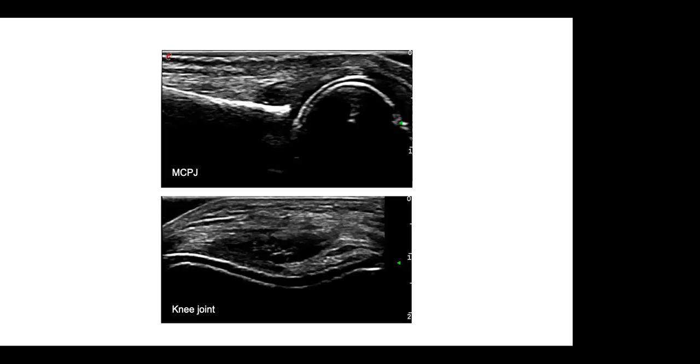So this is an example of an MCPJ at the top, and you can actually see this deposit of gout crystals over the top of the hyaline cartilage, which kind of gives that tram-line appearance. Here you've got a knee joint, in a transverse view, and you can see the femoral cartilage where you've got this tram-line appearance as well.